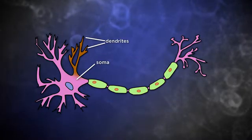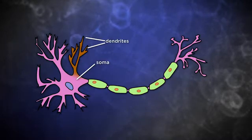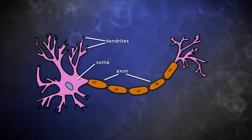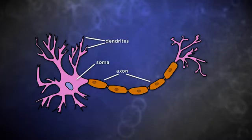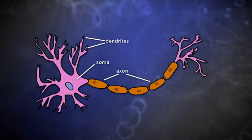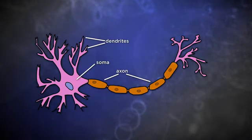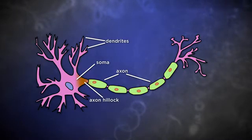Stretching away from the cell body is a single axon that carries the cell's output. It's like a long cable that runs from the neuron to the cell it sends information to. The axon running from the spinal cord to your big toe is about 3 feet long, and yes, that's a single cell. Other axons, like some in your brain, may be very short. Short or long, the axon starts from a special point called the axon hillock and carries the outgoing signal.